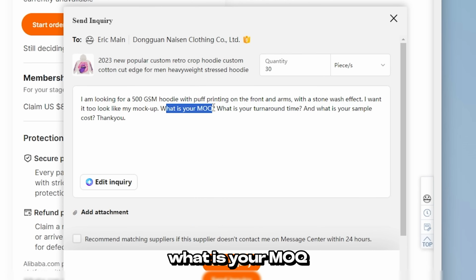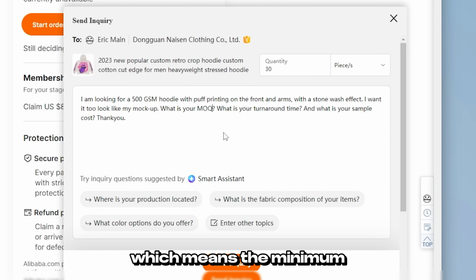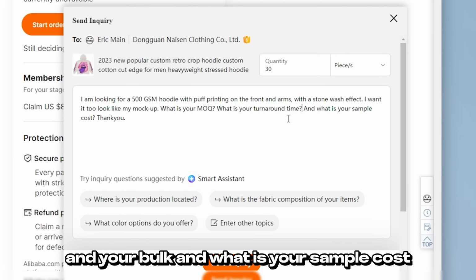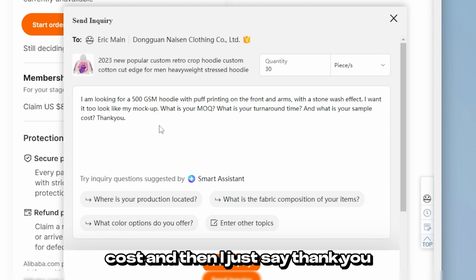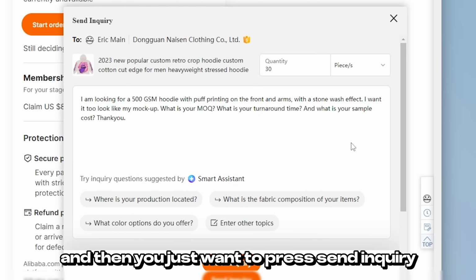What is your MOQ, which stands for minimum order quantity, which means the minimum you can order for your bulk. What is your turnaround time, which means how long they'll take to create your sample and your bulk. And what is your sample cost, so you can figure out how much your samples are going to cost. And then I just say thank you, and then you just want to press send inquiry at the bottom.